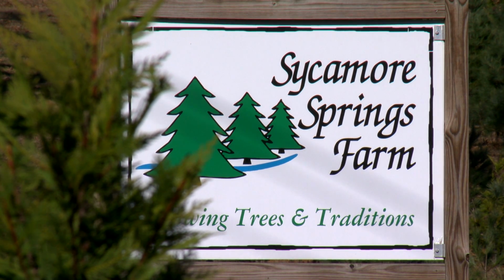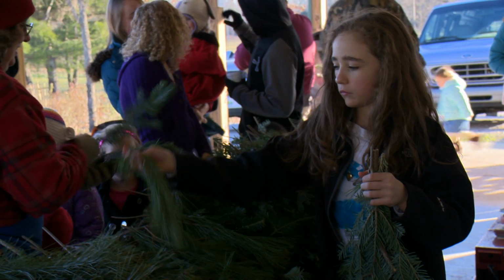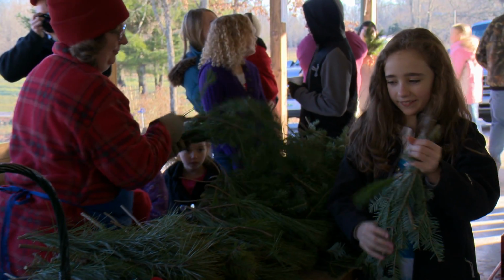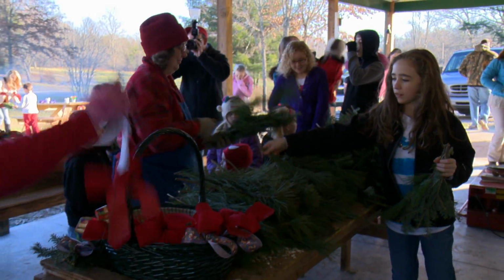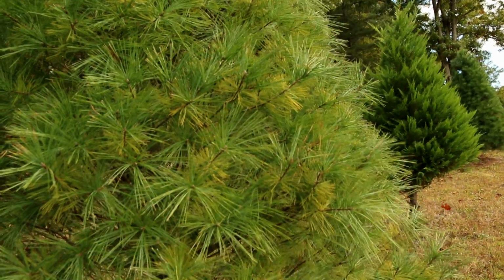There's this new thing called agritourism, where you invite people to your farm and share in the heritage of the farm and all the different activities, show kids and teach kids. And with the help of the Tennessee Department of Agriculture and the Department of Forestry, we found out more and more about growing Christmas trees. So we told the kids, we'll start out with 1 acre. If you'll clear it, we'll plant it. And so it started then.